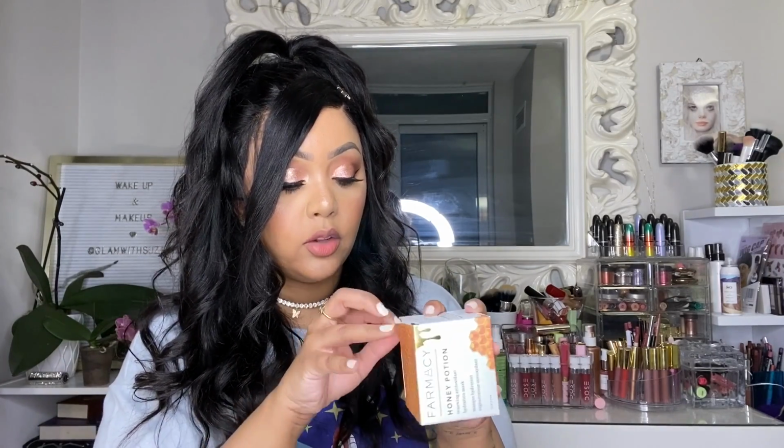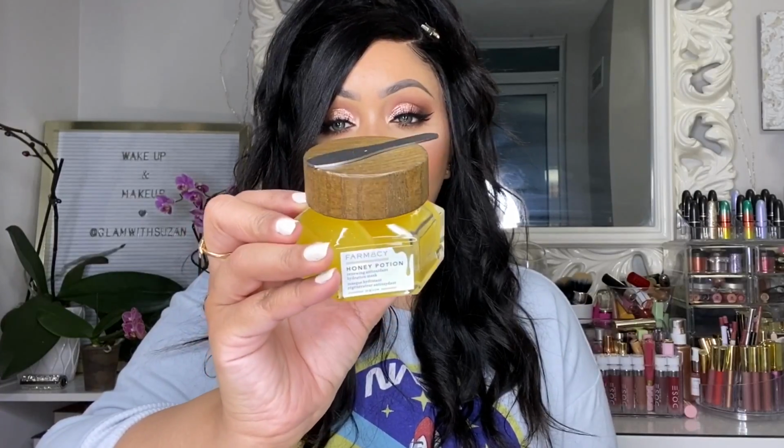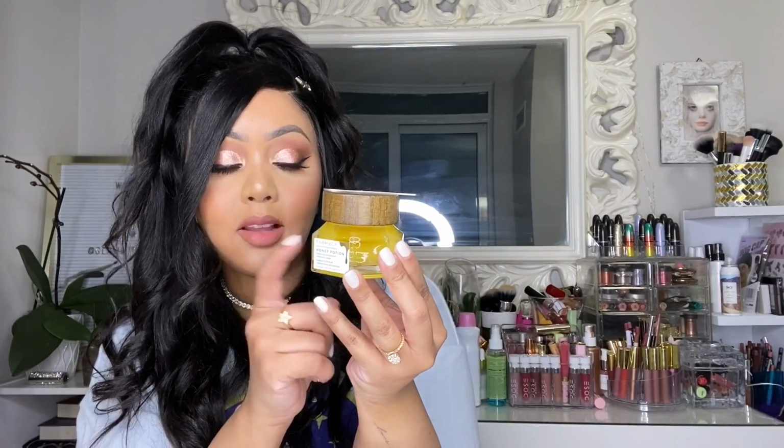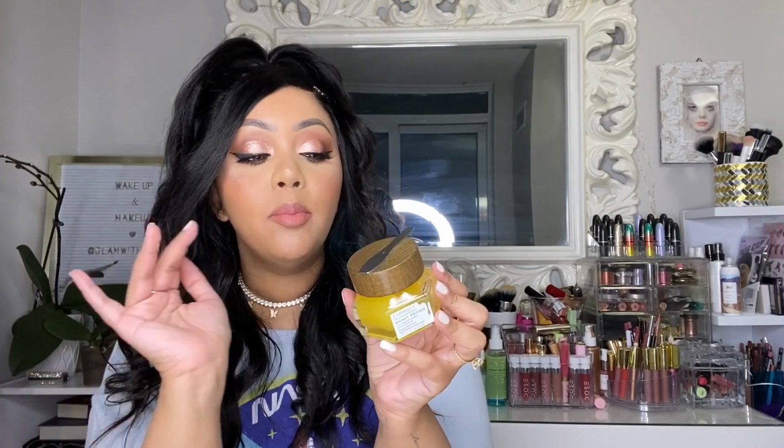And let's have a quick little look at this. So this is what the product looks like, and it's so cute because it reminds me of a little honey or jam jar, but it's so darn adorable. The top part is wood, this is glass, so it definitely adds the feel of feeling really luxurious, but it definitely means that I have to be super careful. But I'm excited to try this out.